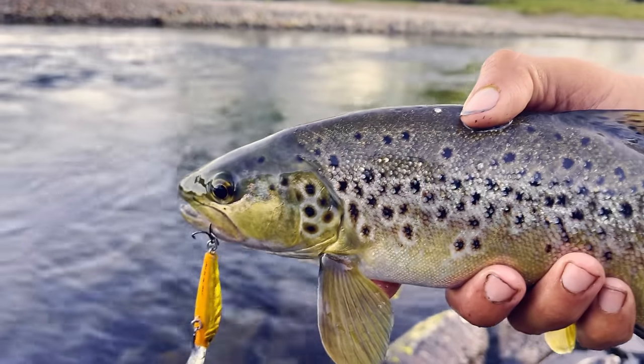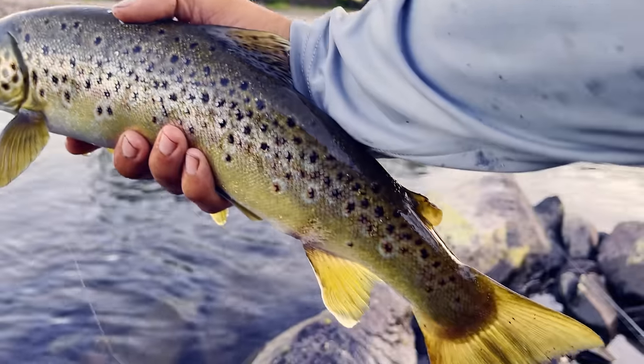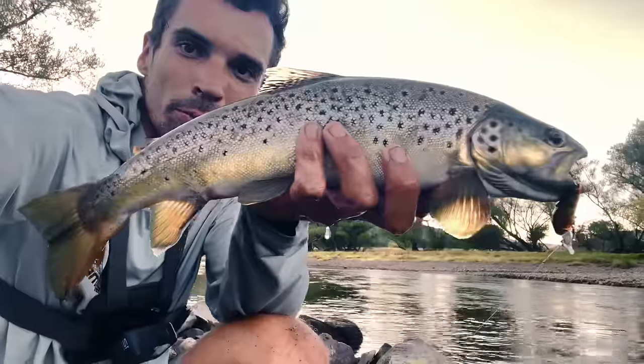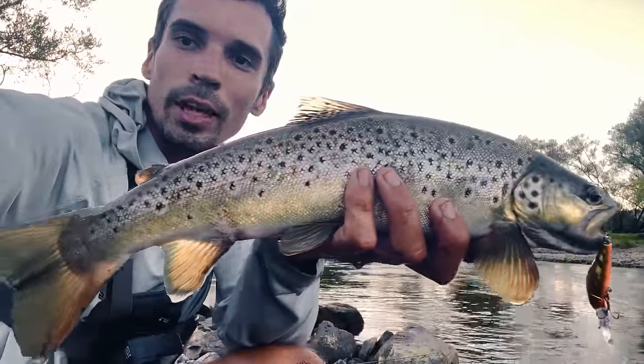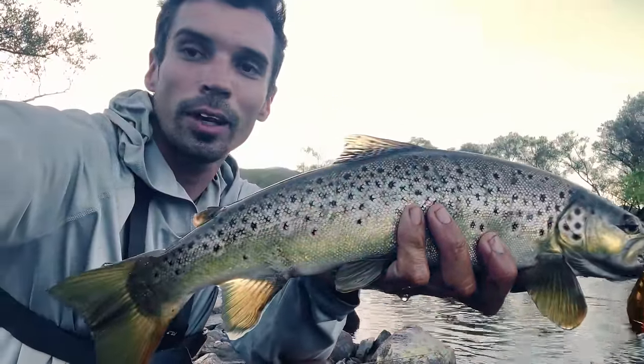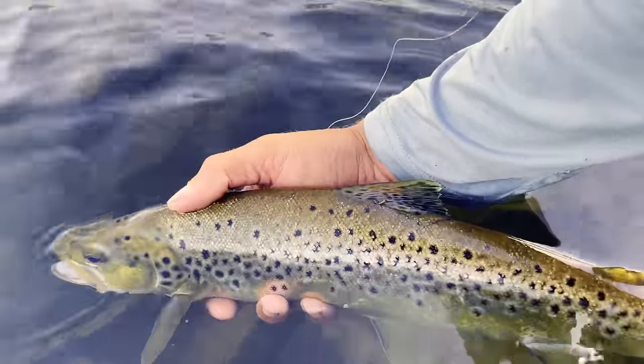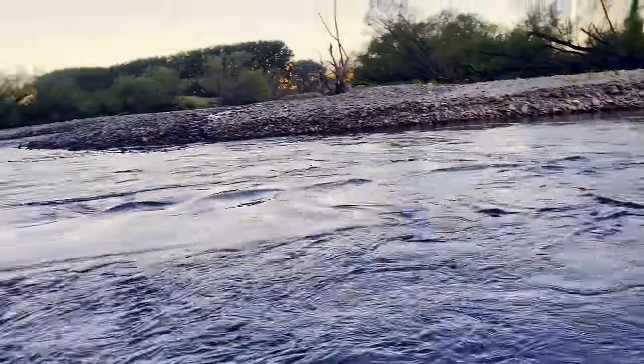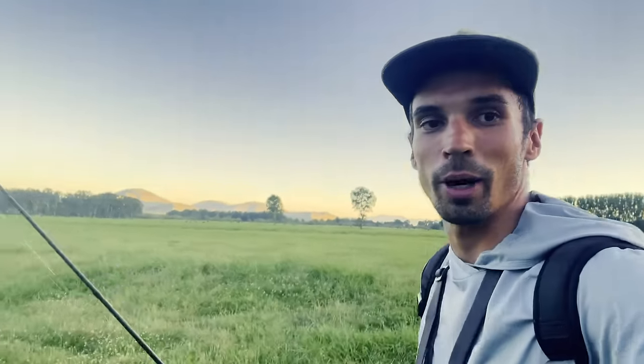All right, very happy with that. That is the triple, and he is a nice brown. Pretty cool for these high country streams. But get the hooks out of him, get him back, and then I might go for a cod. Okay, he's ready to go now. Thanks for coming, buddy. He's out of here. So good.